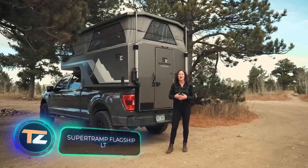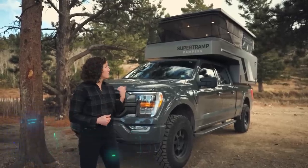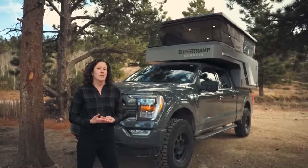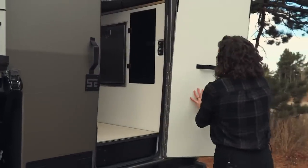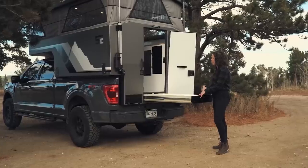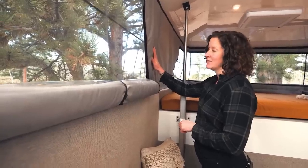Supertramp Flagship LT. In order to make users of this camper feel at home while away from civilization, the developers focus not only on comfort, but also on useful capacity. 35 cubic feet of space in the Flagship LT are used for storage. Under the floor is a hidden 48-inch drawer for extra-large items.